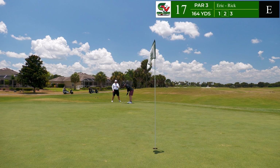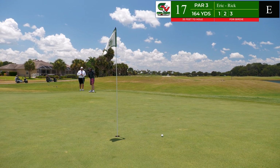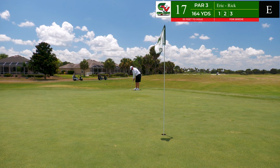So we've got Eric's ball here 33 feet away from the hole. We've got it moving left to right, or as we view it, right to left. Eric rolls it down there and see it does. I just don't know if that final third moves as much as we thought. And so this was a little tricky read at this particular point.